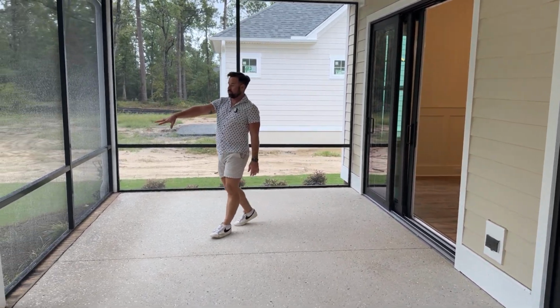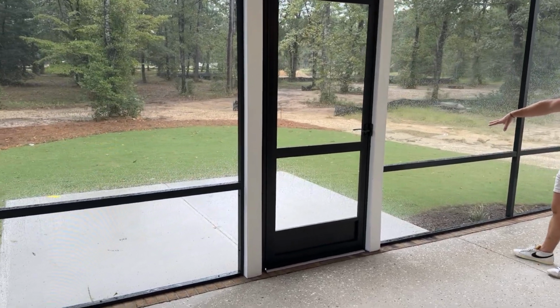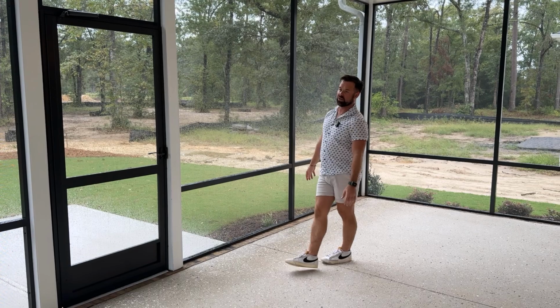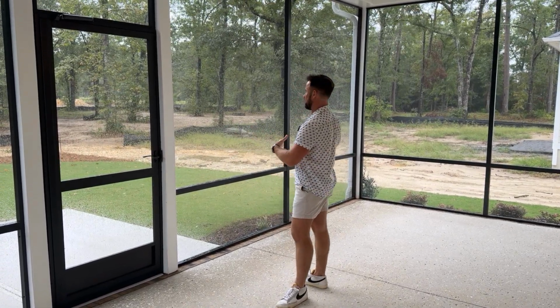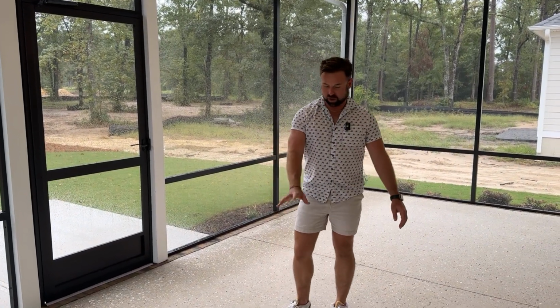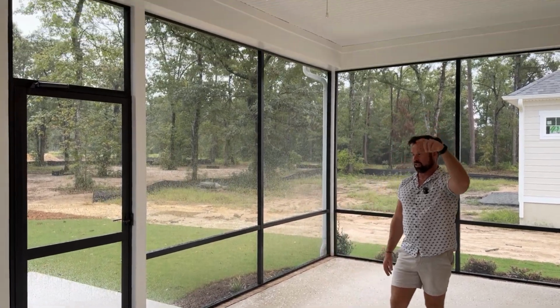And then off the screen porch, we do have a nice patio. And this is an average size home site here at the Bluffs. So this is sitting on about 0.48 acres. So this is a really good representation of what this house would feel like on most of the home sites here. And again, you have the crushed shell finish on the floor, and then we have the vinyl beadboard ceiling.